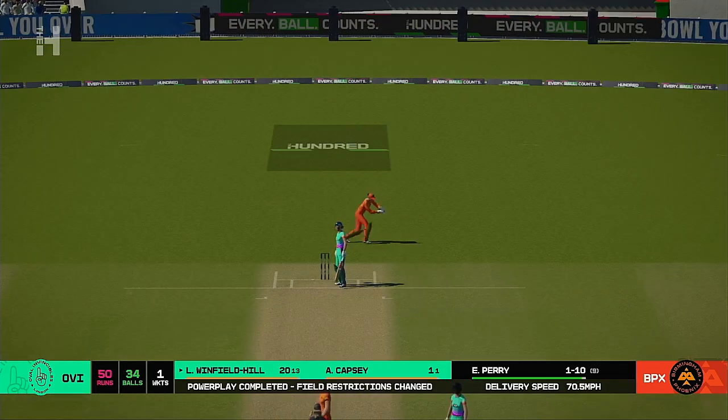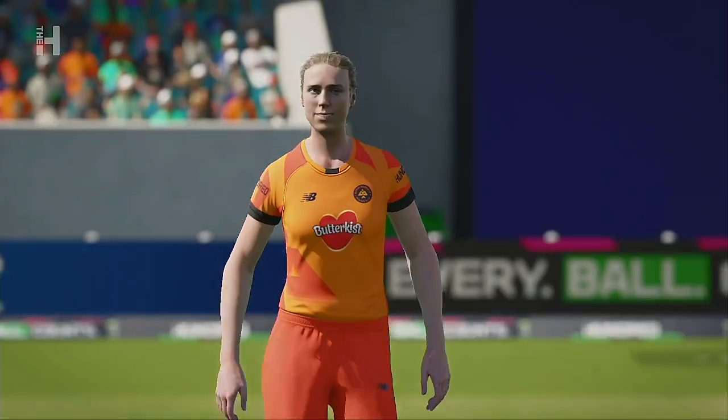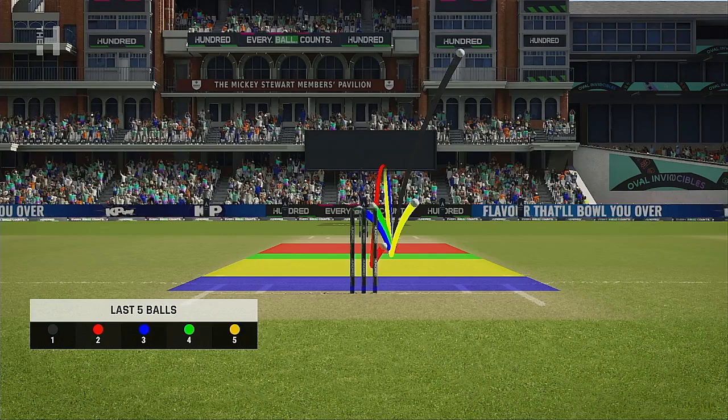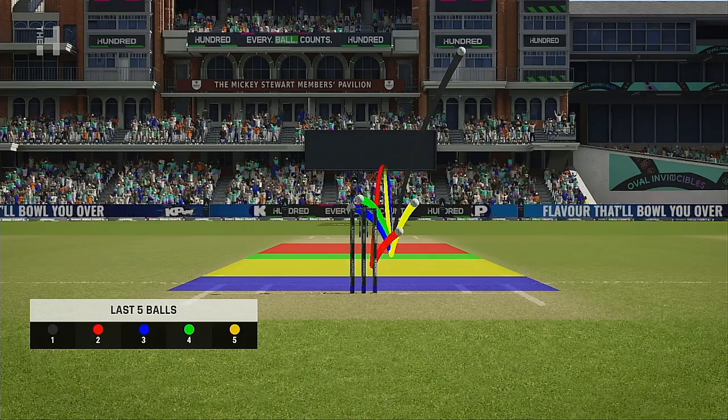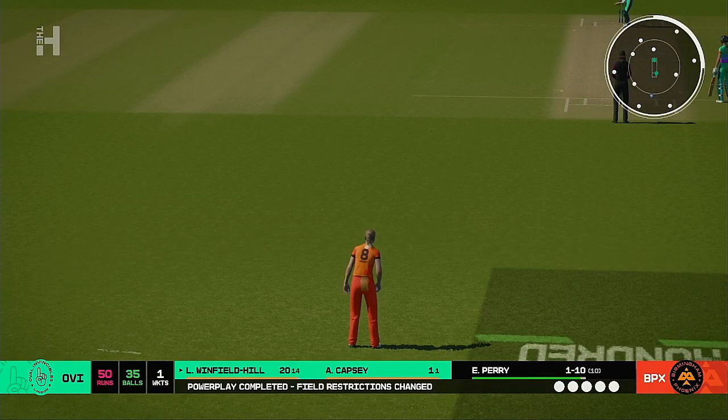Doesn't beat the infield. End of the over. 5 off it. The Invincibles are 50 for 1. They've got busy working the ball around and hitting boundaries in between. It's a good setup for a strong finish. Perry from the pavilion end.